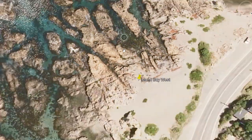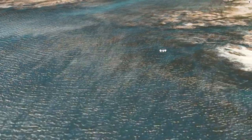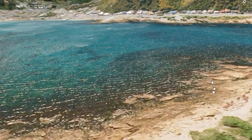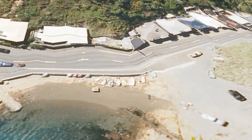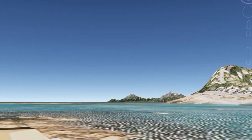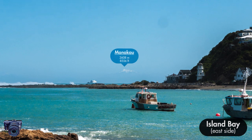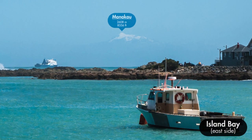And off we go to the east side of Island Bay. The Māori called that island Tapu Te Ranga, and it's said to be tapu, which is kind of like sacred. Okay, that looks to be those same mountains again, and it's my picture of them. The scenic spot, Island Bay, and it's the ferry going to the South Island.